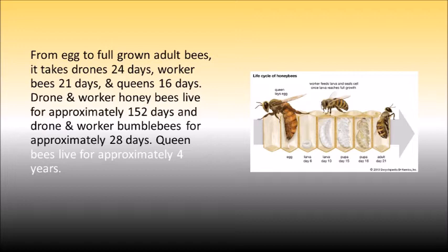From egg to full-grown adult bees, it takes drones 24 days, worker bees 21 days, and queens 16 days. Drone and worker bees live for approximately 152 days, and drone and worker bumblebees for approximately 28 days. And then the queens are the exception, because queen bees live for approximately 4 years. And then the picture to the right shows a chart telling the stages from the honeybee egg to the full-grown adult honeybee.